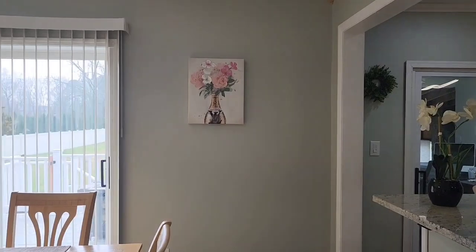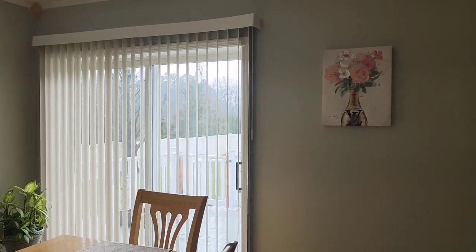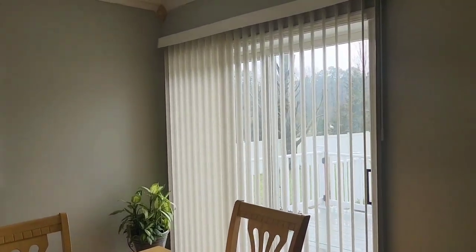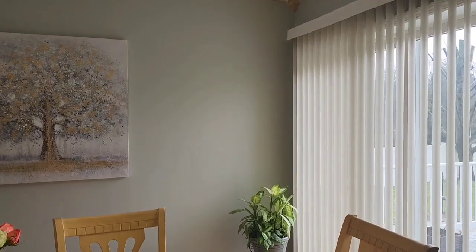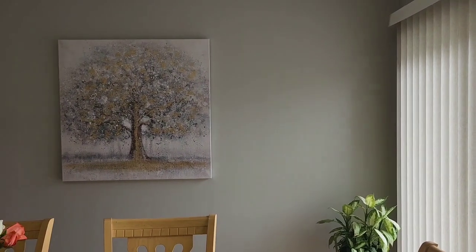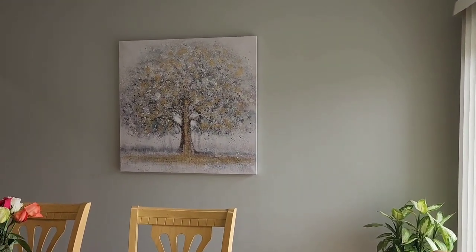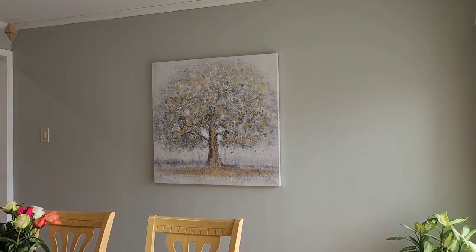So in a previous video, we showed you how we opened up the space in our dining room by tearing down a wall. We also installed new recessed lights in the hallway ceiling. And the space is so much brighter. Our dining room already was pretty spacious, but tearing down the wall has really opened up this area, and it has really transformed the look of our dining room.